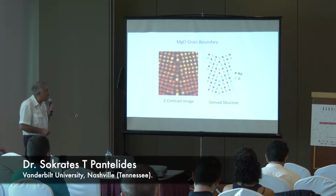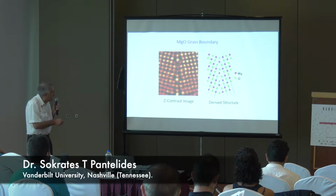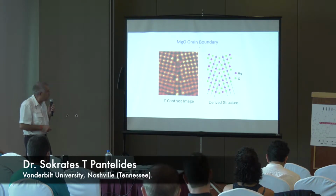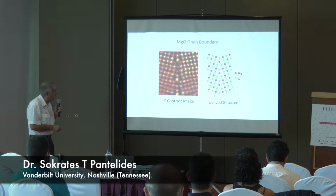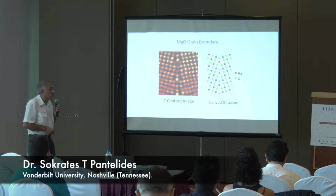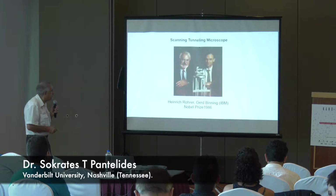I'm going to show you another example from this microscopy. This is another grain boundary in three-dimensional materials. So you have this side and this side meet here. It's called a Z-contrast image because it's proportional to Z squared. And you can see the columns of atoms here, and you can derive the structure. You can see how these things are here. You can copy pretty much and draw it here. This is what is called the derived structure. Remember this, we'll come back to it in a few minutes.